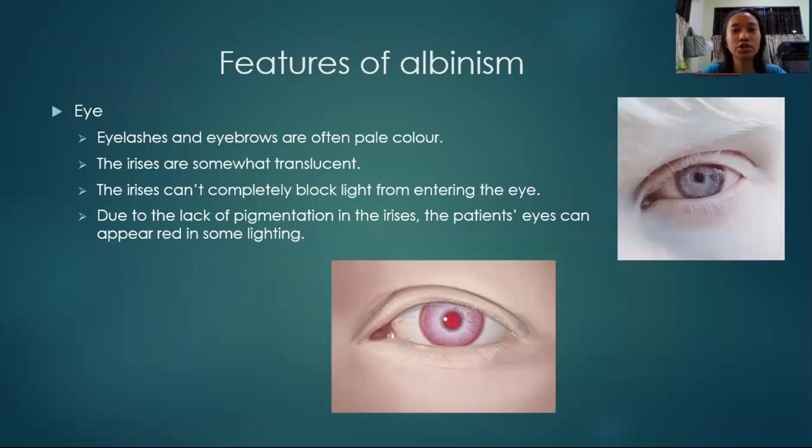To the next, features of albinism. This is the irises of a patient with albinism, and it can be seen like the light is reflecting, and you can see the irises is red in color.